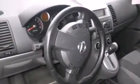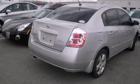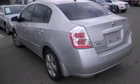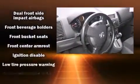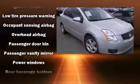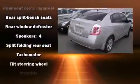Top features include power windows, one-touch window functionality, a tachometer, variably intermittent wipers, and a split folding rear seat. Enjoy your favorite music via the stereo system, which includes a CD player with AM/FM radio and four well-positioned speakers. Side curtain airbags deploy in extreme circumstances, shielding you and your passengers from collision forces.